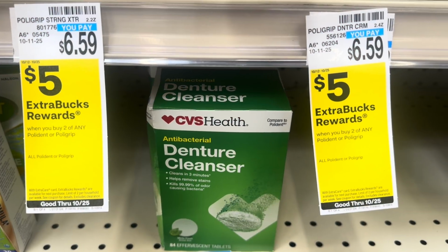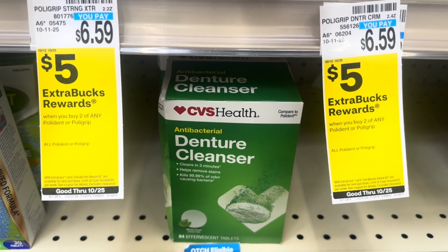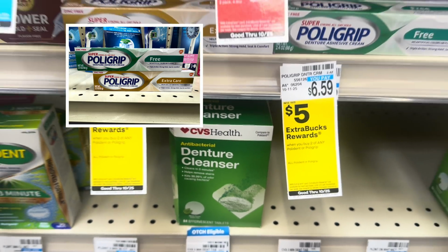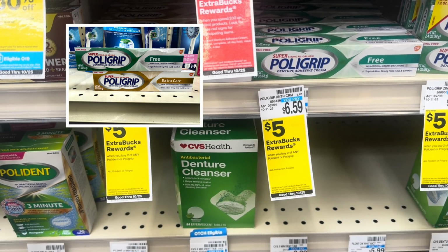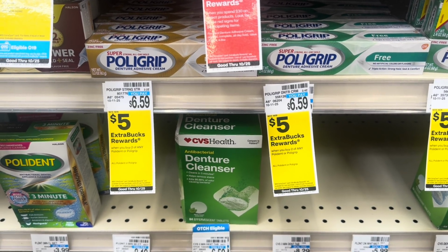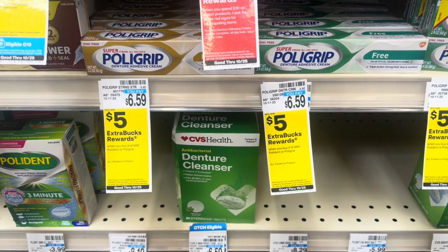My next deal is buy two get 5 back on any Polydent or Polygrip. Pick up two Polygrip denture adhesive cream priced at $6.59 each. These two will total $13.18. Pay that and get 5 back, making them $8.18 or $4.09 each.